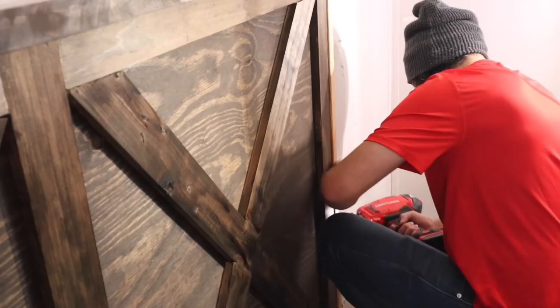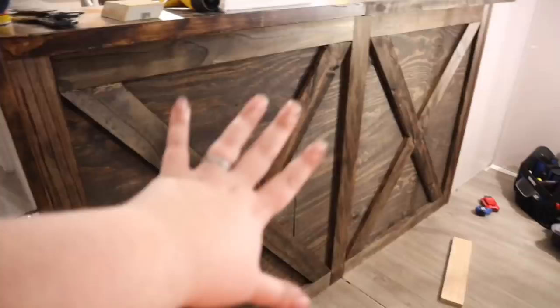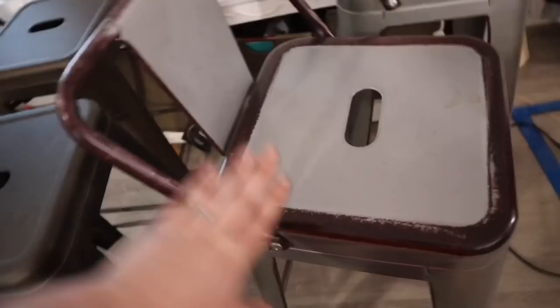I got these from Ollie's. I think they were in overstock because they were significantly marked down. They don't have the backs like my ones right here from Hobby Lobby, but I was going to paint both of these black. But then I put this brown color against the island, and I was like, no, that's going to clash like crazy. So I took my black spray paint back to Lowe's, and I got a silver kind of metallic because I put this up against the island, and it looked really good. It didn't clash. I like this worn out look.